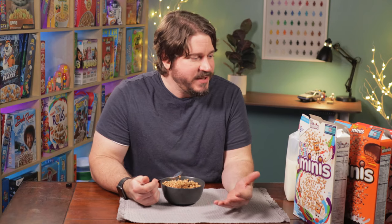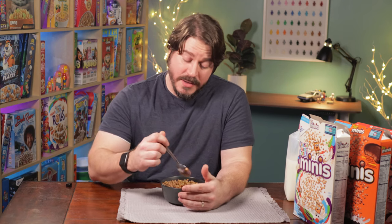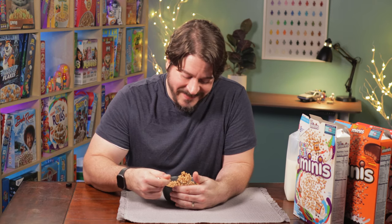Well, you know what it is. They taste like Dippin' Dots. Warm Dippin' Dots. That's what this is. These mini cereals are warm Dippin' Dots cereals. The cereal of the future. That's pretty good. Now I'm actually into it. No, I'm not that into it. I don't know.